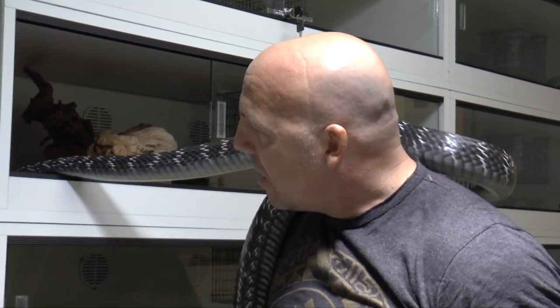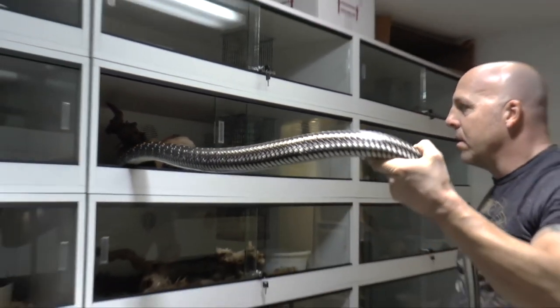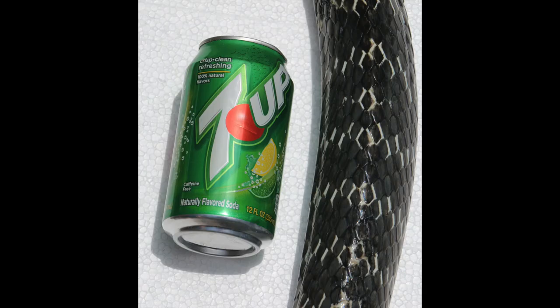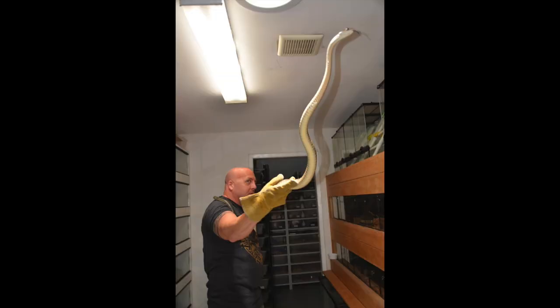So Ptyas carinata is known as the greater keeled rat snake, and in Indonesia it's called king corals. Now it is truly one of the giants of the colubrid world. Males get upwards of 10 feet, females about 7 to 8. They are very strong animals, yet very sleek and streamlined, but very muscular.